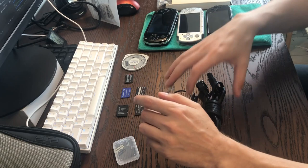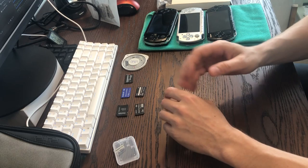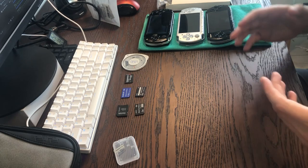So you're gonna wanna obviously have a charger, and if you don't have a charger or a battery, you're looking at $10 to $15 to get in on top of that. So not a big deal if you're getting one without a battery. It's not the end of the world.